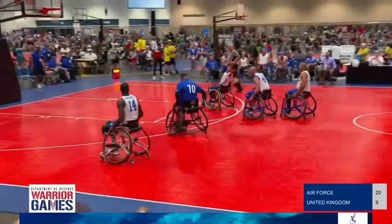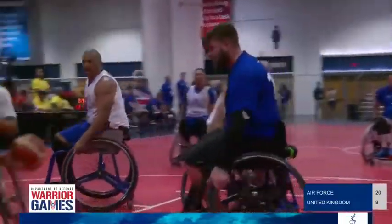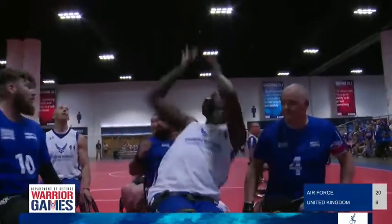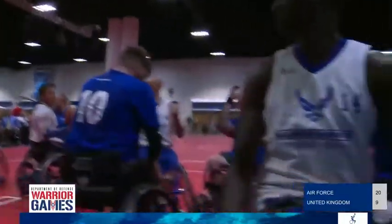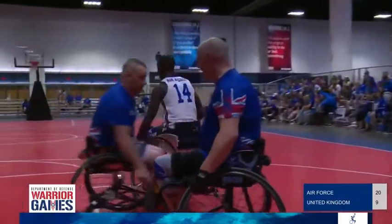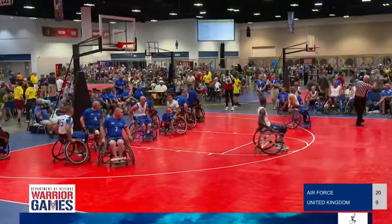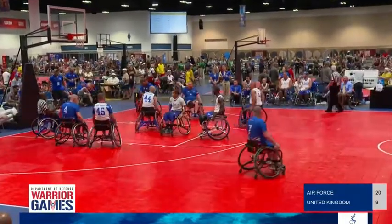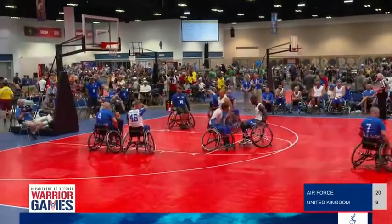Gives it to Gwynn. Smith. Loose ball, nobody wants it. Green gets it. And the hammer comes down. That was number 11, John Weiland, with the foul. Air Force team. Kevin Green will go to the line, shooting 2.